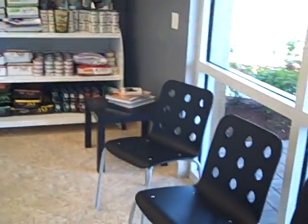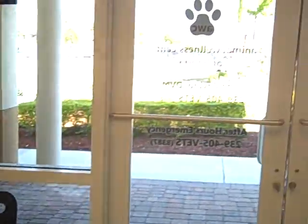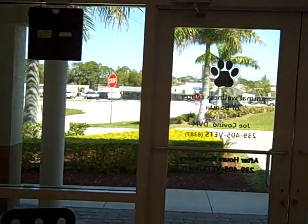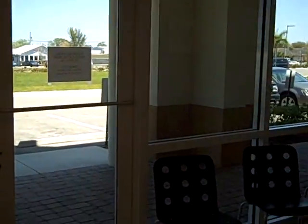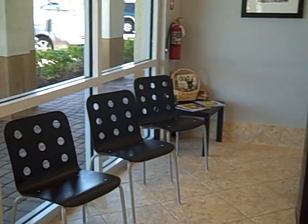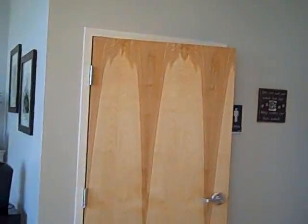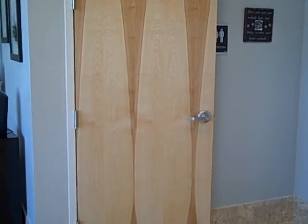We have a waiting area looking back at the entrance, the corner of Bonita Beach Road and Old 41 in Bonita Springs, Florida. An additional waiting area over here, along with a refreshment area and a restroom for the clients as well.